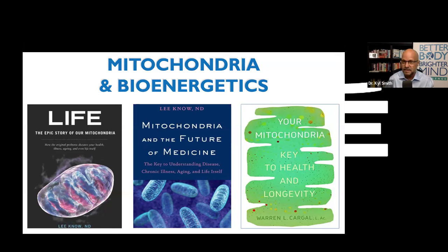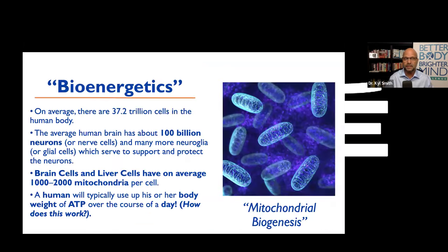That difference is ATP. So as clinicians, your clients or your patients, if you can restore healthy mitochondrial function, you can literally restore health. Take a look at the titles of these books to see how important mitochondria are. So here's the amazing thing.